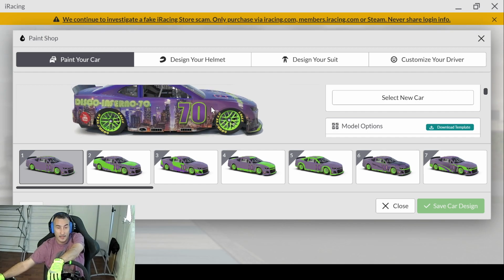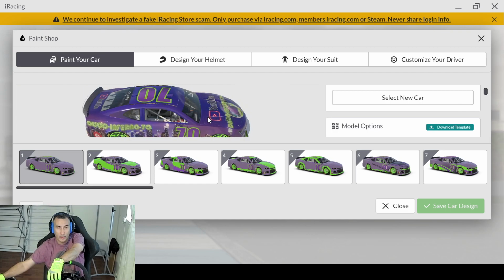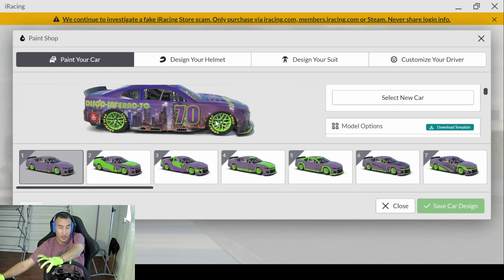Yeah, I mean, I think you can get creative. And I do wish that more NASCAR teams would color their wheels. It really makes a difference.